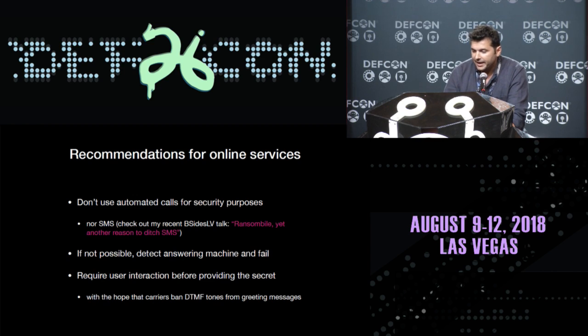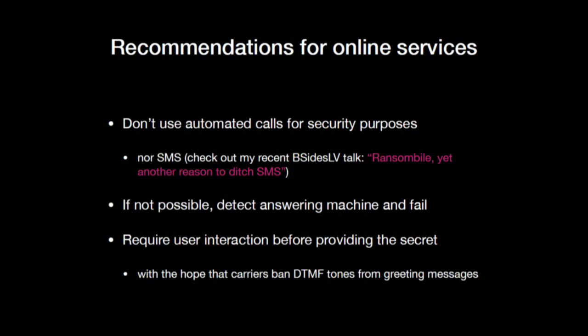Recommendations, very quick. For online services, don't use automated calls for security purposes, nor SMS. Feel free to check out a BSides talk I gave that is kind of related to this, but for SMS. If not possible, well, detecting the answering machine is tough, but require user interaction. I just showed you how to bypass that, but that is with the hope that carriers listen and ban DTMF tones from the greeting message.